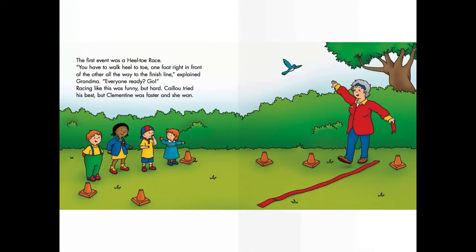The first event was a heel-toe race. "You have to walk heel to toe, one foot right in front of the other, all the way to the finish line," explained Grandma. "Everyone ready? Go!" Racing like this was funny, but hard. Caillou tried his best, but Clementine was faster, and she won.